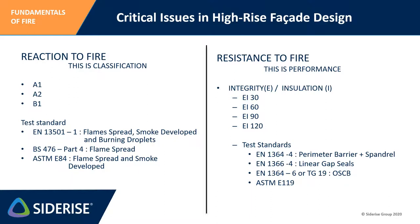And insulation refers to a measure of heat transferred from the exposed side to the non-exposed side. And integrity refers to the ability of the system to prevent passage of flame or smoke or combustible gases, either through the material or around the material or between the joints of the material or between the system or the assembly. We also had a wonderful presentation the day before yesterday where we spoke about radiation. So these are more with glazed units or glass systems.